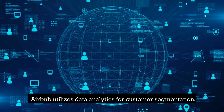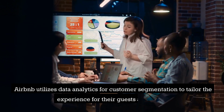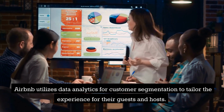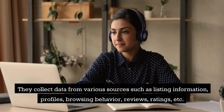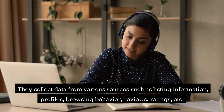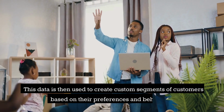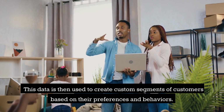Airbnb utilizes data analytics for customer segmentation to tailor the experience for their guests and hosts. They collect data from various sources such as listing information, profiles, browsing behavior, reviews, ratings, etc. This data is then used to create custom segments of customers based on their preferences and behaviors.